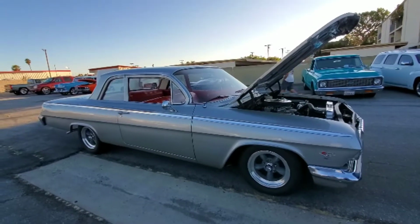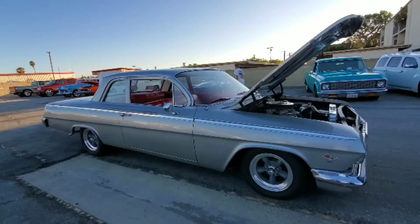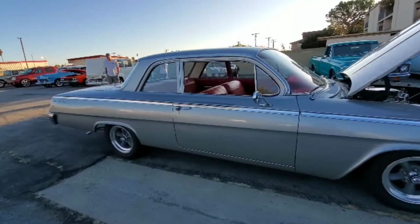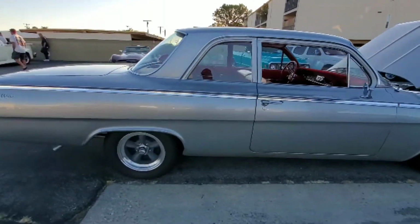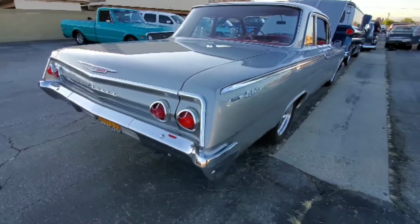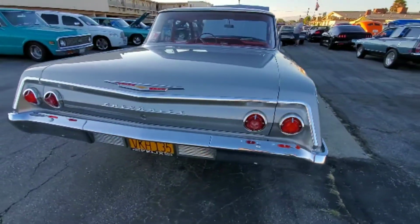Did all the amenities in there. I put all the new trim on the back. Bumpers, all the tail lights and all that. Oh, your new taillight bezels? Yeah, I bought new. Took the old ones and sold them on eBay.